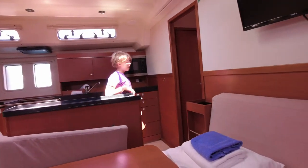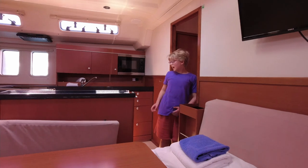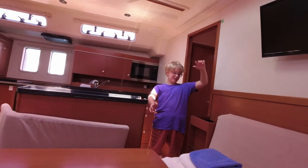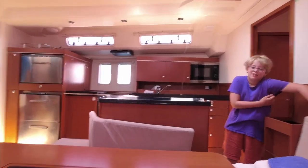I think overall the kids like the boat. I like it. It's as big as the apartment we're living in right now.